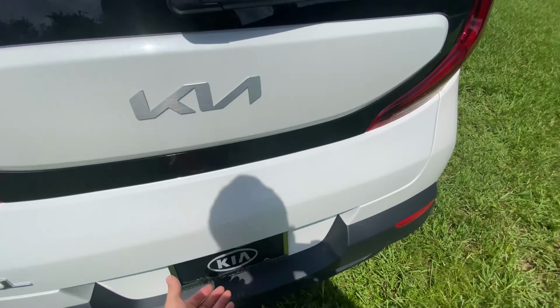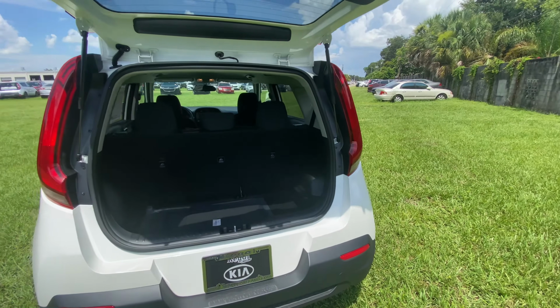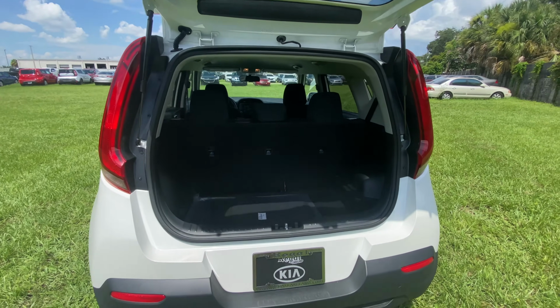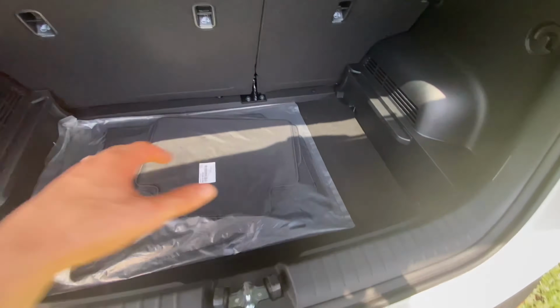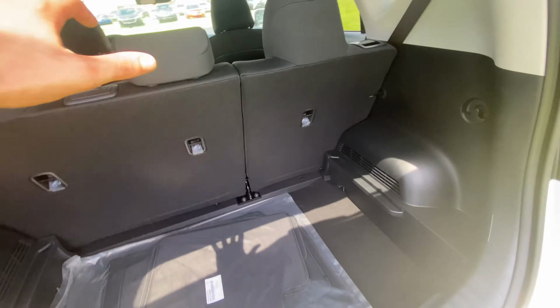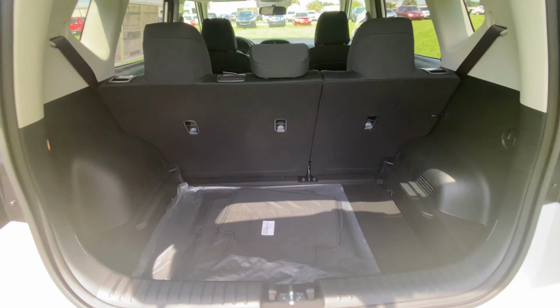All right, guys, so to get into the trunk, you simply press the button. No power opening, but it is hydraulically assisted, so it lifts up for you pretty easily. But stepping in here, not the most space, but it does go in about a foot, so your stuff's not going to be flying around. And these seats do fall down 60-40 split. So if you need to fit something big back here, you probably can.